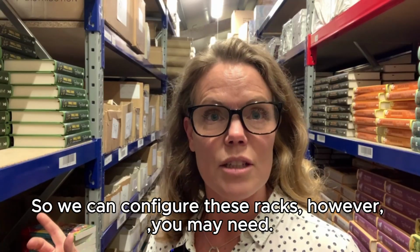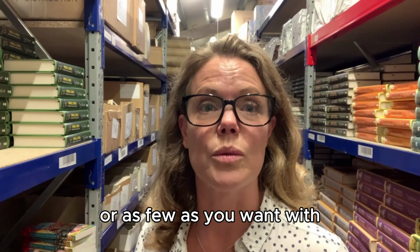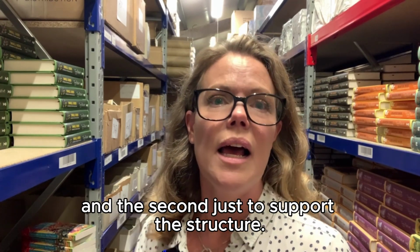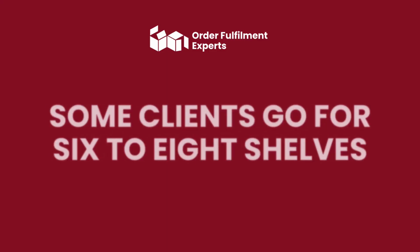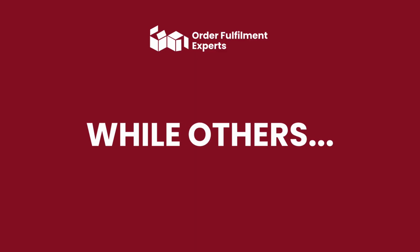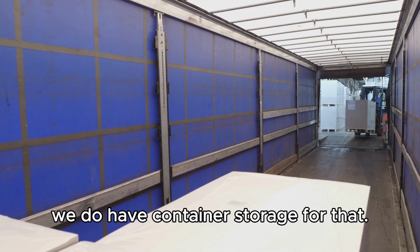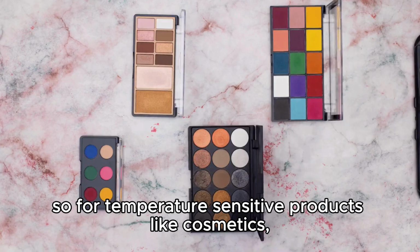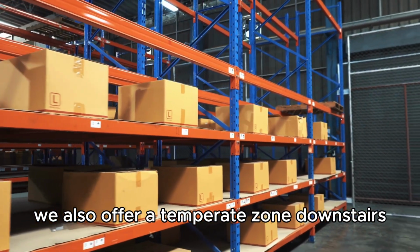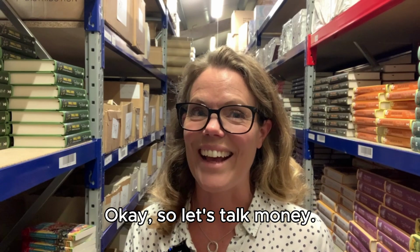So we can configure these racks however you may need. You can add as many shelves as you want or as few as you want, with a minimum of 2. So one at the base to keep goods off the floor for insurance purposes, and the second just to support the structure. Some clients go for 6 or 8 shelves to maximise the small pick faces, while others use the racks as open space for bulky items, although we do have container storage for that. So for temperature sensitive products like cosmetics, we also offer a temperate zone downstairs that's perfect for maintaining consistent ambient temperature. Okay, so let's talk money.